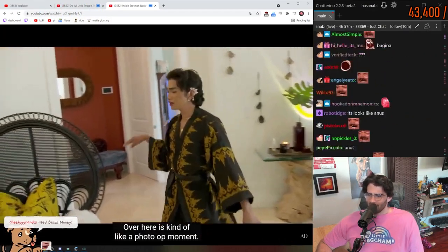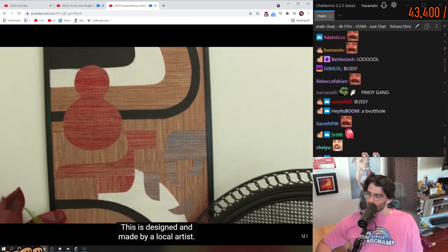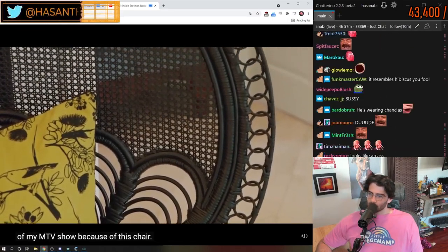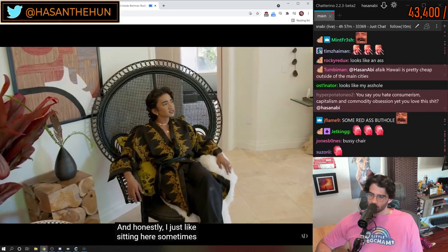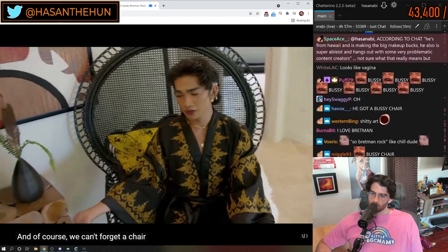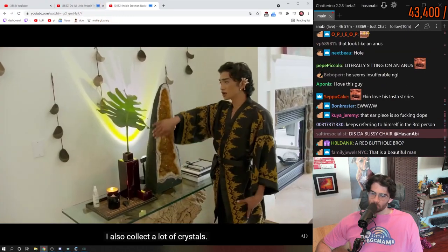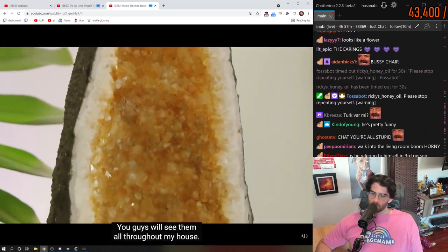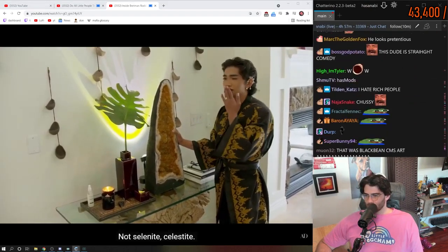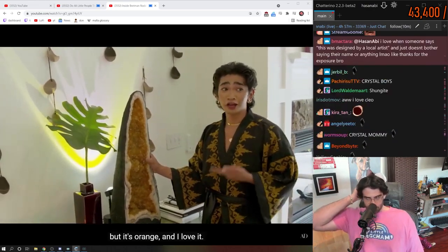Over here is kind of like a photo op moment. This is designed and made by a local artist. It also reminds me so much of my MTV show because of this chair. And honestly, I just like sitting here sometimes and admiring my house. And of course, we can't forget a chair for my little niece, Cleo. This is for her. I also collect a lot of crystals. You guys will see them all throughout my house. I love crystals. I'm pretty sure this is heat treated selenite. Not selenite, celestite. I don't know what it's called, but it's orange and I love it.